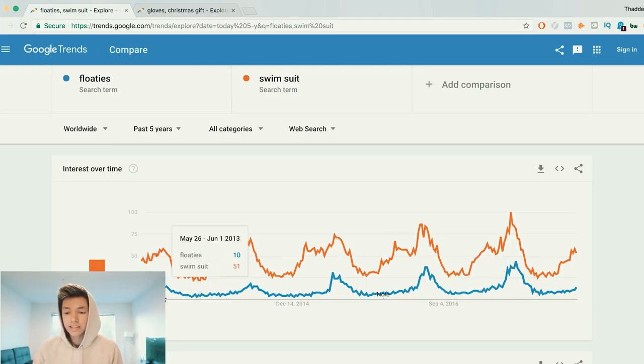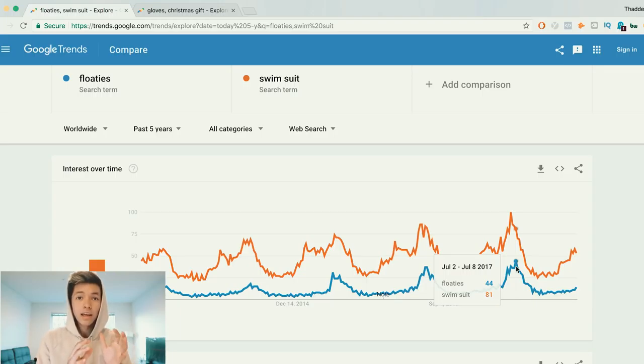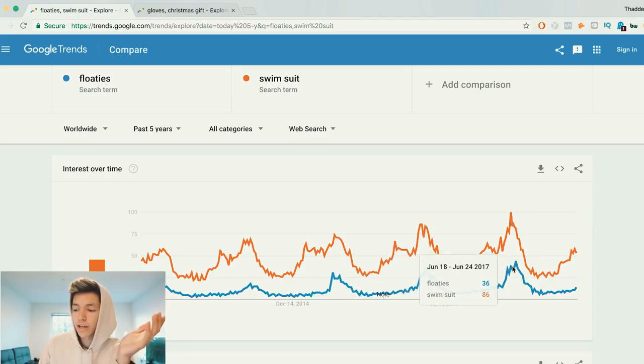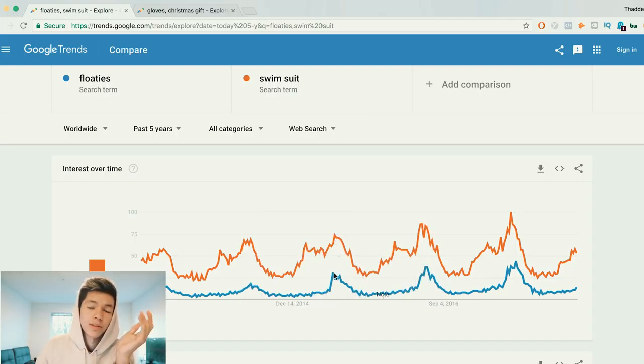So what does that mean? In the past 5 years, the industry, at least in terms of searches, people searching for floaties, has doubled. And every year it's been growing. It looks like it's been growing at least 10% or something like that. So that means this coming summer, you can expect a 10% increase in the summer trends industry, guys. What does that mean? It means that there's more room for people to get in the market, more room for you to hop in and take more market share and actually drive some real results.